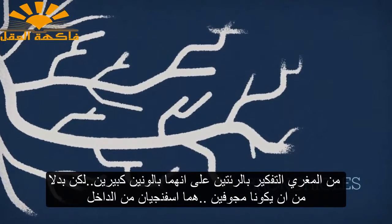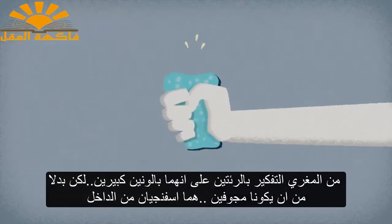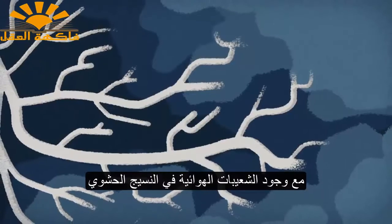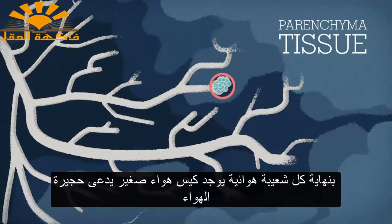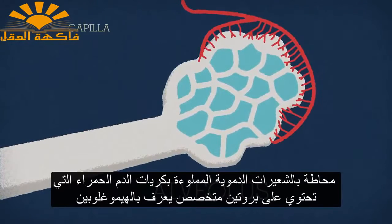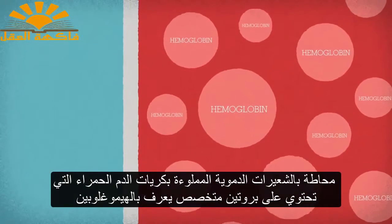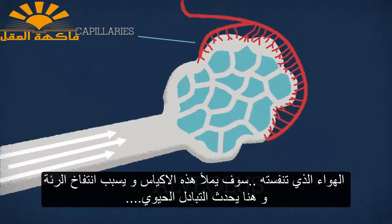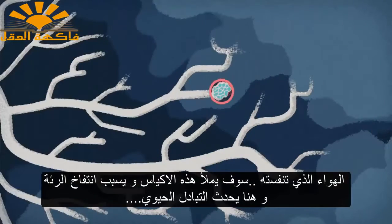It's tempting to think of the lungs as huge balloons, but instead of being hollow, they're actually spongy inside, with the bronchioles running throughout the parenchyma tissue. At the end of each bronchiole is a little air sac called an alveolus, wrapped in capillaries full of red blood cells containing special proteins called hemoglobin. The air you've breathed in fills these sacs, causing the lungs to inflate. Here is where the vital exchange occurs.